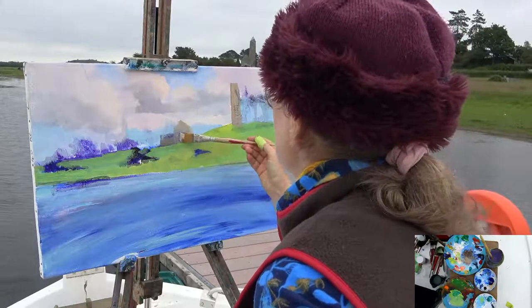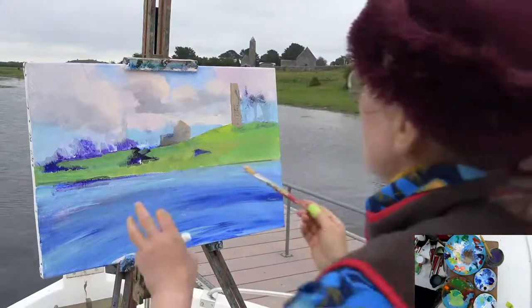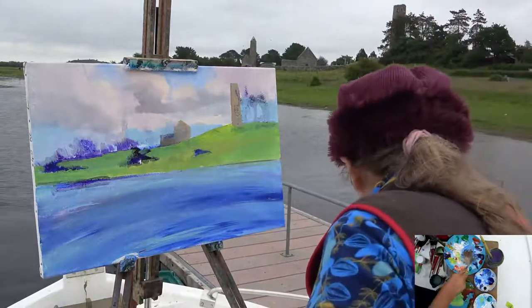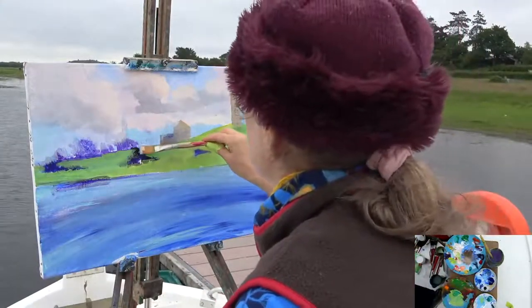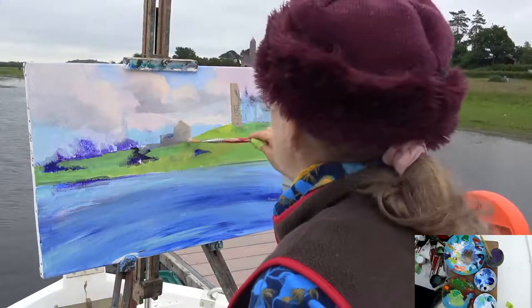So the secret on the boat is to start with a quite heavy stroke, so you're pushing into the canvas, so the canvas itself sort of supports you, and then to lift it very lightly when the boat starts to flick you out from underneath. But I guess most of you won't be doing this from a boat.